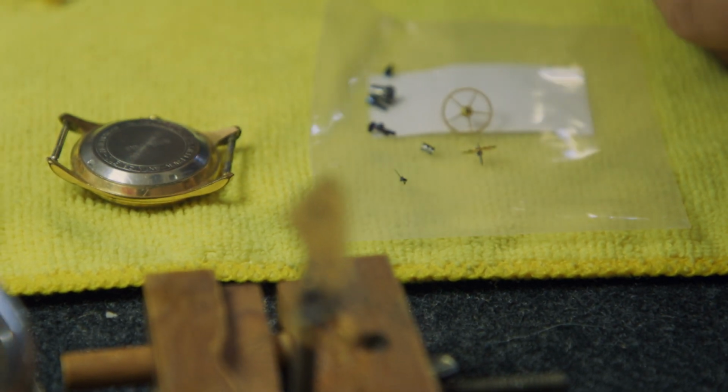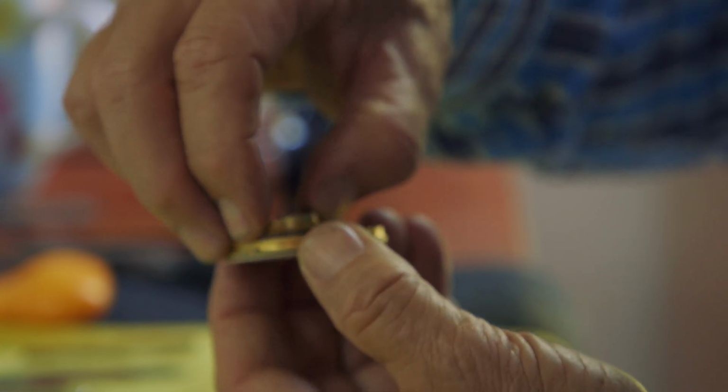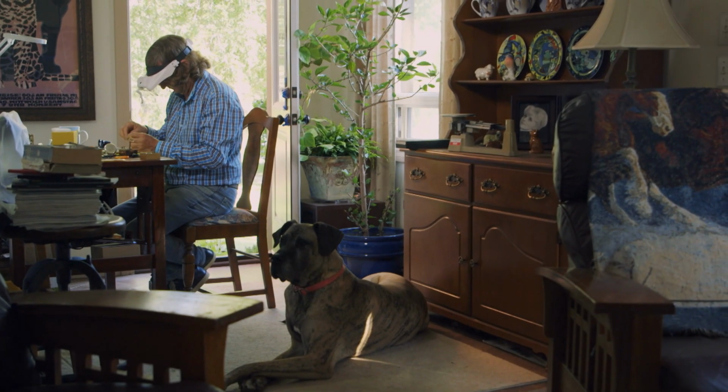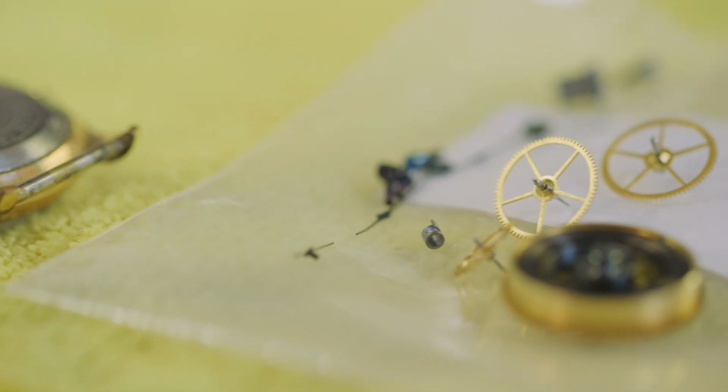I mean, I can, you know, pretty much look at most cars and determine what I think is wrong with them. Usually get pretty close to the mark. But watches were just a whole new world of mystery. But a tiny, tiny little machine. It's what I do on a microscopic level. So what's not to like?